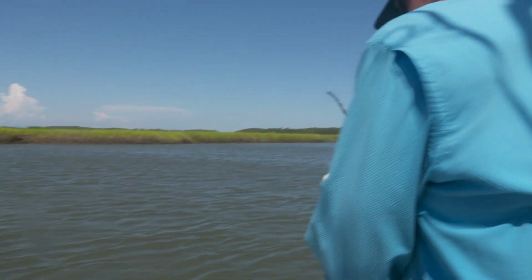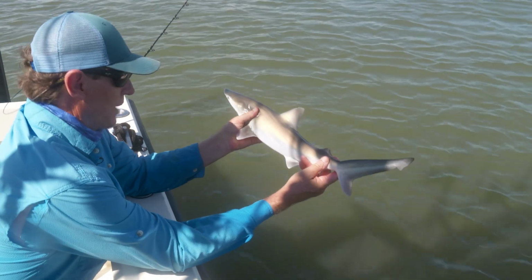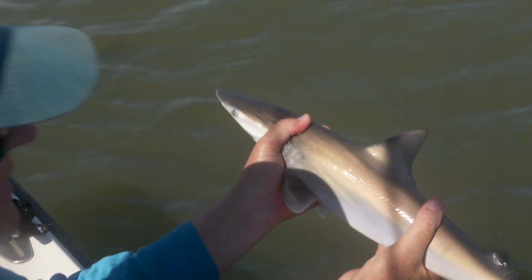No, it looks like a finetooth shark. There's no obvious black markings on the fins. A lot of people would look at this and think it's a blacktip, but it also has big gill slits too. That's another indicator of what it is.